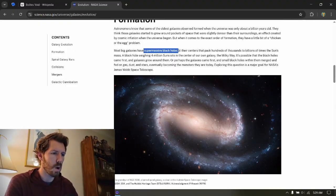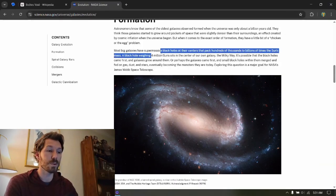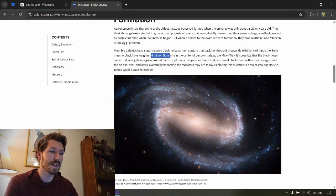Supermassive black hole. So I've never been much of a space fan, but black holes are freaking dope to learn about. I don't know what it is about black holes, but they're cool. And this is saying that the regular black holes generally weigh around 4 million suns. So if you had 4 million suns all condensed into a small space, it would be a black hole. What came first, the black hole or the galaxy? How can you ask that? I feel like it's pretty obviously the galaxy.